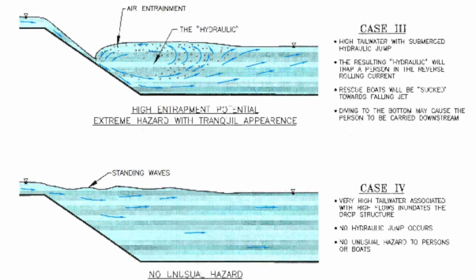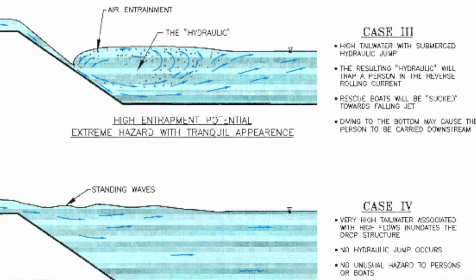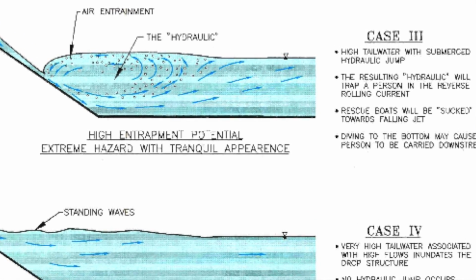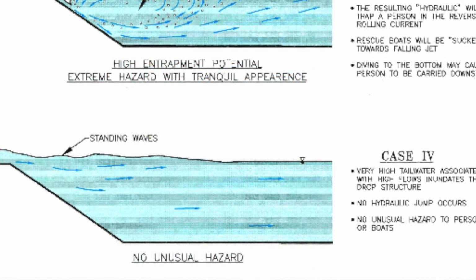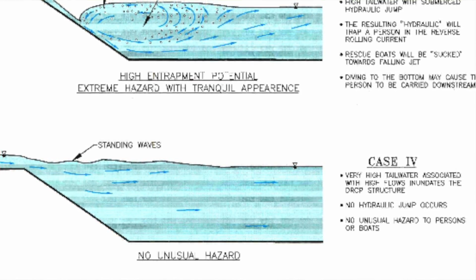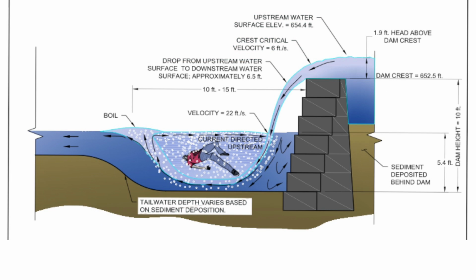In Case 3, the tailwater causes the hydraulic jump to be submerged. This forms a reverse roller and creates a high hazard for drowning. Case 4 shows high flow conditions in which there are undulations in the water surface, but no reverse roller and no hazard. This image is a 2-scale rendering of a hydraulic roller that trapped an individual at a low-head dam.